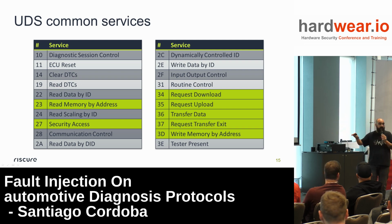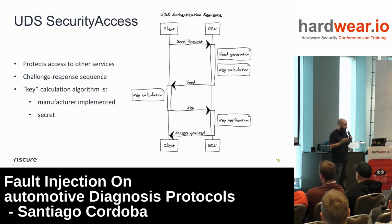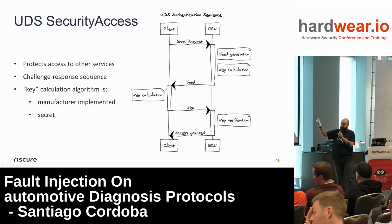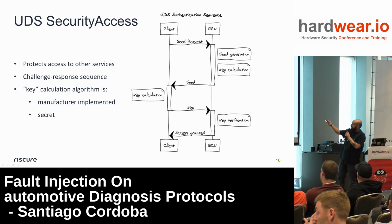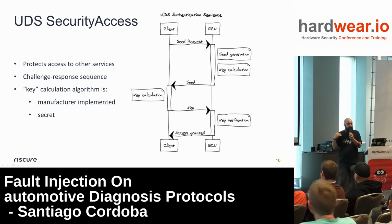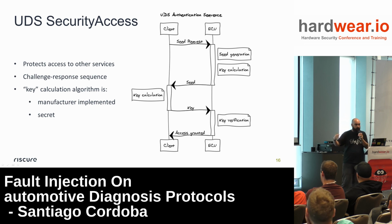If we want to extract the firmware, remember, we need something like this. The thing is, these services are somehow protected by security access. Security access is a way that the tester, let's call it the client, has to authenticate in order to get access to these other services that are more compromising, so to speak.